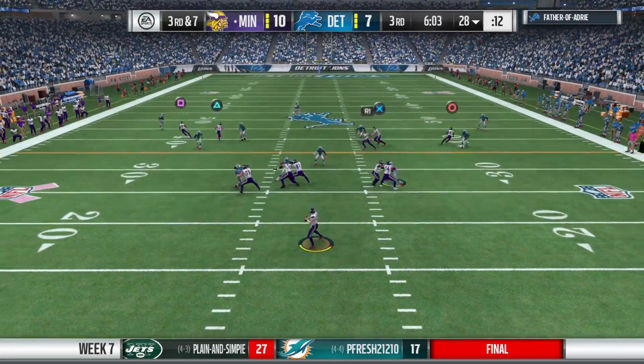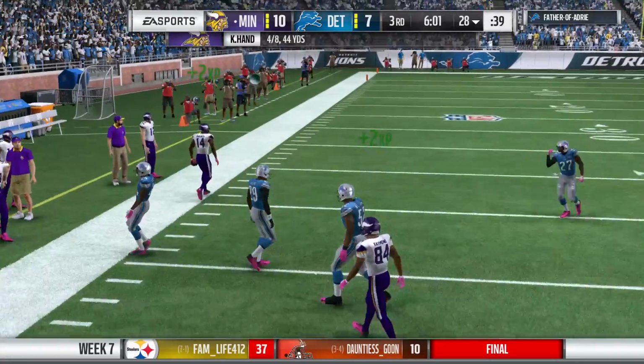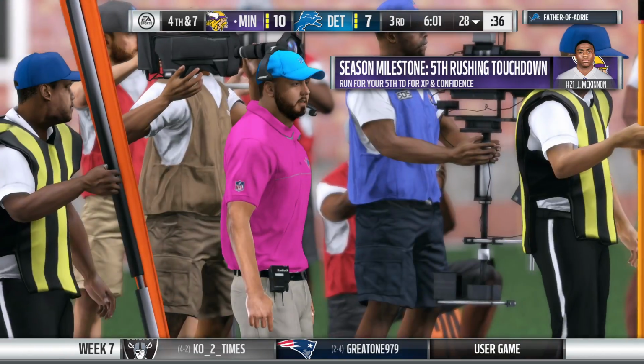From the shotgun, he'll look to throw. And that's caught. Did he stay in bounds, though? He did not. Ruled incomplete. On 3rd down, he tried to stay in bounds, did all he could.